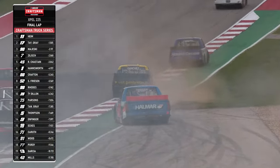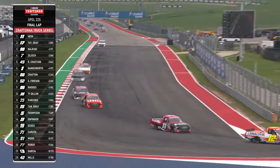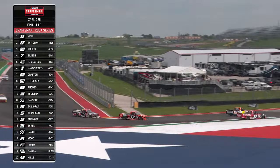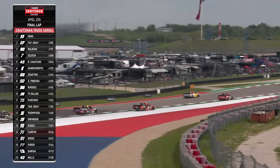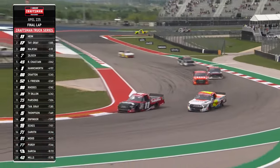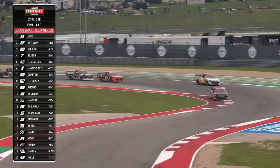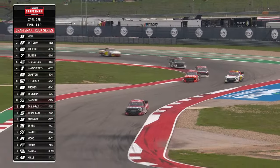Oh, Friesen, man. Friesen and Raja off the road. They keep them straight. Oh, a lap truck. Kind of forced Corey wide. That's Dale Quarterly. Look at that battle for second. Ty Majeski putting the pressure on, trying to pick up that second spot.